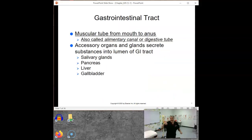So, I already said this. The GI tract, the gastrointestinal tract, is really a muscular tube from your mouth to your anus. It does widen in areas, it narrows in areas, but it is a tube, a literal tube. You could take it out of somebody's body and you could stretch it out about 25 yards. It is a long tube. And the point of the tube is to give you a way to break stuff down and then absorb it into your body.